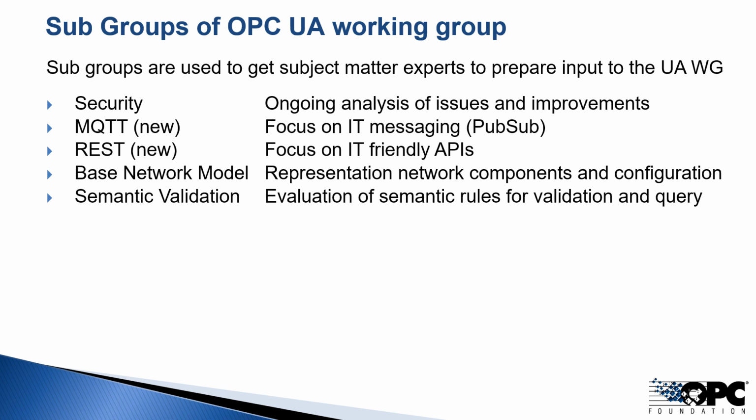The majority of the members of the OPC UA and FLC working groups are from automation system vendors, so we have more OT than IT experts in these core working groups. To ensure that OPC UA addresses the needs of IT, the new MQTT and REST subgroups have been initiated. The high level of interest in these working groups is helping us to have dedicated use case discussions with IT experts.